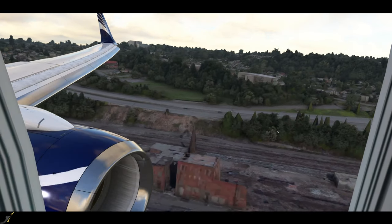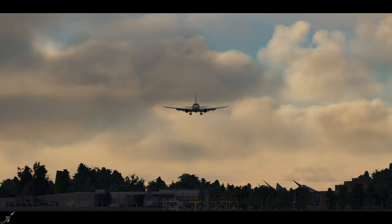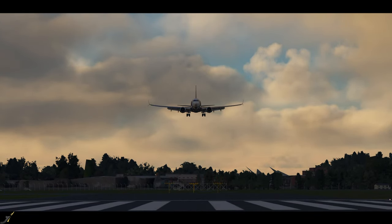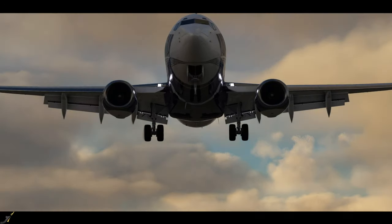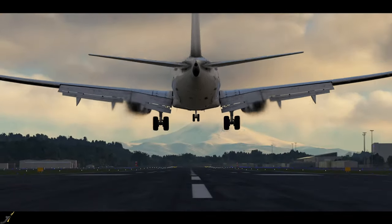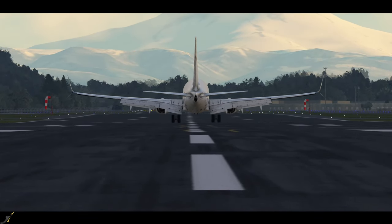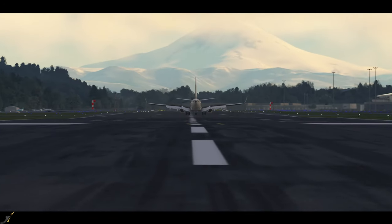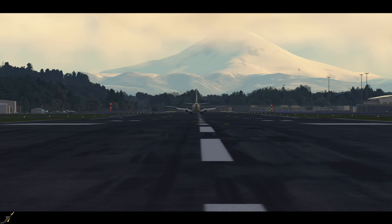Let's get the speed brakes down. Nice. Yeah, wind was really calm, so that probably helped out the butter. Look at the mountain in the back, that's sweet. That is so cool. I don't know if you guys can see that. Big giant mountain back there. That is pretty sweet.